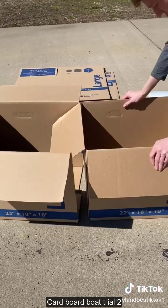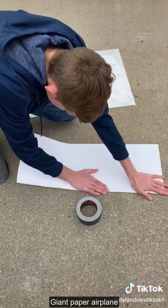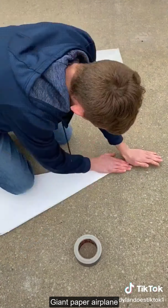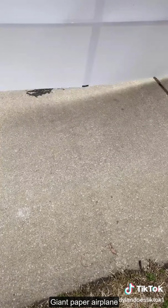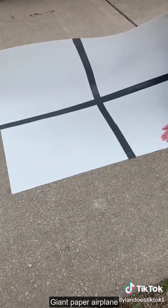So one day I went to Walmart and got a bunch of poster board and a roll of Gorilla Tape. And then I headed home to build a giant paper airplane. I started out by making a smaller version to test the material out. And it flew pretty well. Then I got out 4 sheets of poster board and taped them all together with the Gorilla Tape. And it was already turning out better than I thought it would. I then flipped it back over and folded the plane in half.